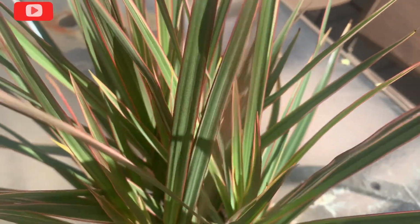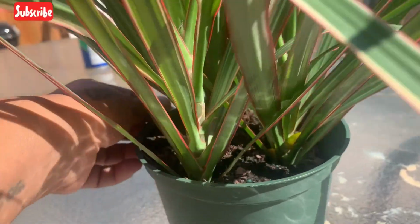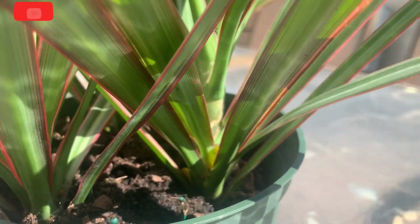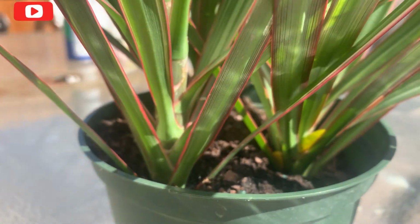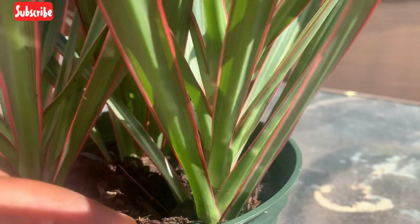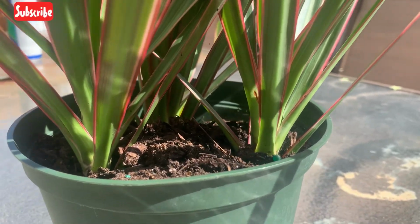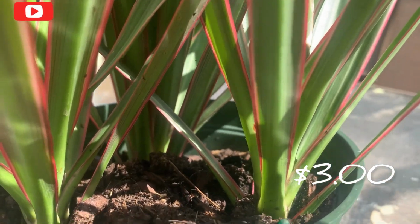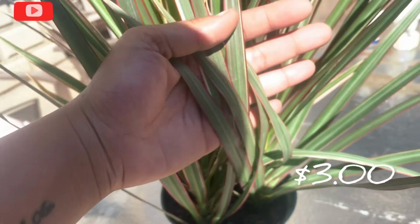And as you can see, the color is just beautiful. The color has these red edges with white. And in the pot, there's actually 3 separate plants in one pot. And this plant was originally, I believe, $12.98 if I'm not mistaken. But I got this plant on sale for $3 from Home Depot. So that was a steal, and I was very, very excited.